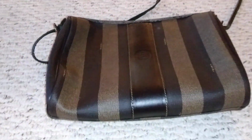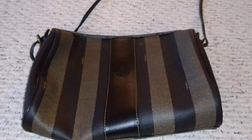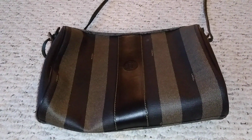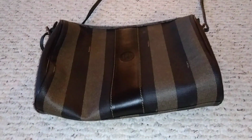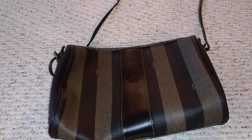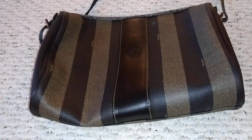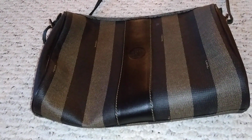Okay, so let's discuss this one. This was purchased from a thrift store, actually in West Palm Beach. And this is a very big bag. I would say this is like a camera bag, but longer than a camera bag. What was the name of that store? Is this World Thrift or something like that? It's the only cash-only thrift store in Palm Beach.